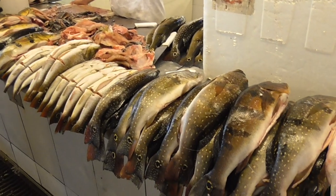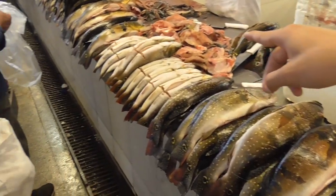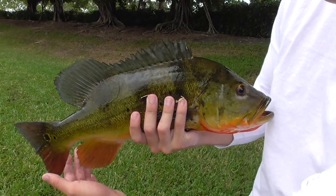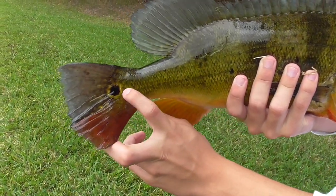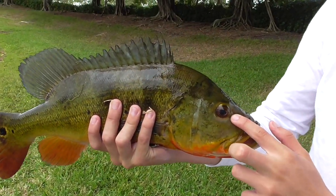And there's many different species of peacock bass. You see, I believe that one over there is the one we fish in Florida. The monocle peacock bass, the butterfly peacock bass. But then there's different types over here. They're all grouped together because they taste so similar.